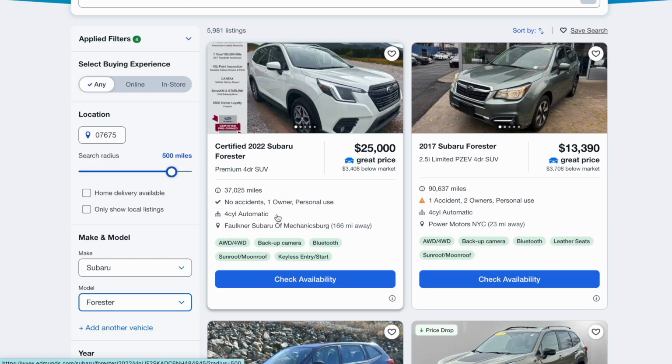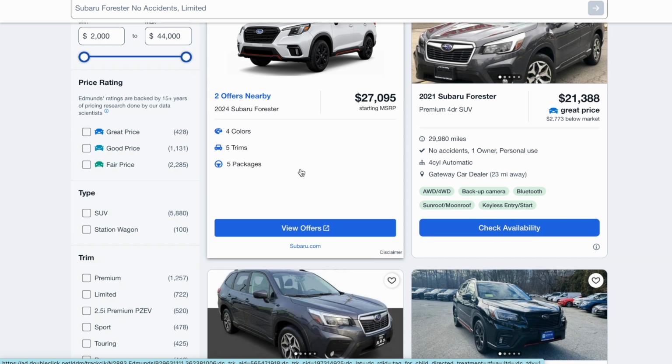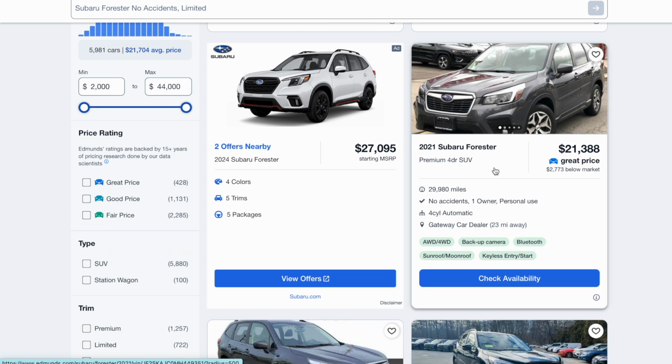This is a great car. Look at this, you guys. Certified 2022 Subaru Forester, 37,000 miles on it, no accidents, one owner, 25 grand. On the nose. Love. Here's another really good option, a 2021 Subaru Forester, only 29,000 miles on it, priced at $21,300. So as you can see, there are a ton of options for cars within a $400 price range. You just have to look a little older, a little higher mileage, but just rest easy that those cars still have my stamp of approval.